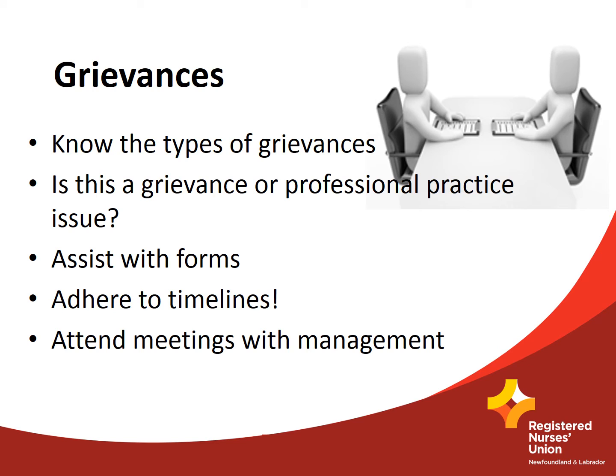Your role as a shop steward is to help members decide if they have a grievance or not, and to help them with completing the form. Your role is really to help the entire grievance process, right from the early discussions to submitting it to RNU office for support from labor relations staff.